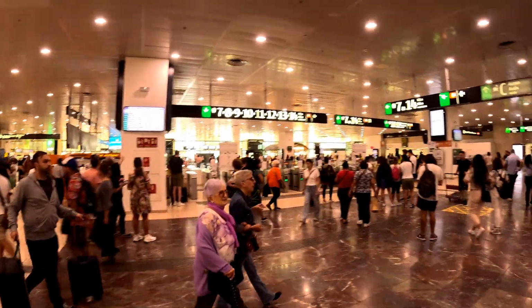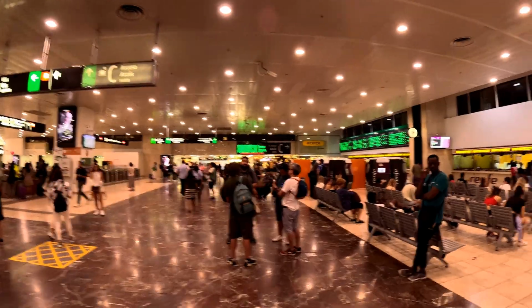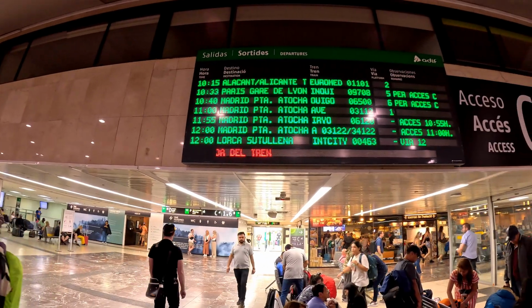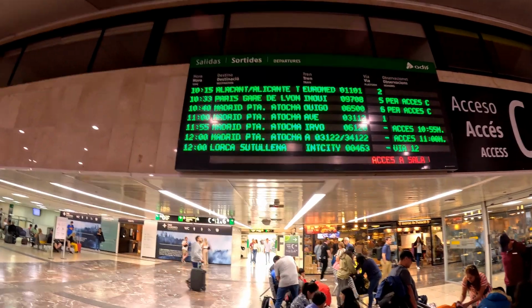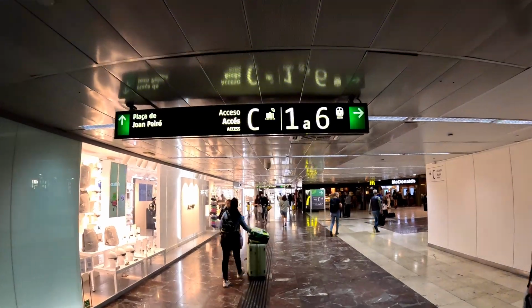On the left is the R suburban railway lines. R4 can take you from here to Catalunya, where you can find the Ramblas Boutique Hotel. We found our train. It departs at 10:40 and it's on track 6. Now we are here to try it. Keep in mind, this video was filmed in October of 2023.